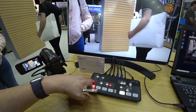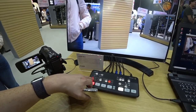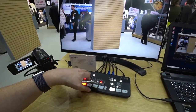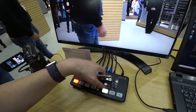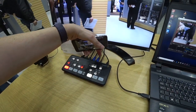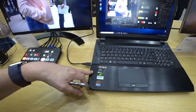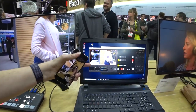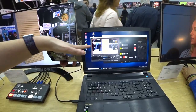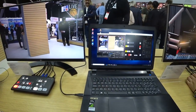So here you can get your audio on. You can change the volume of the audio right here. There are 2 mics that you can connect. There are 4 HDMI inputs that you can connect. And the beautiful thing is that it outputs from this device via USB to your laptop, and here you can have your favorite switcher software running, which I think is really cool. So now it's OBS, but of course vMix can also be used for this as well.